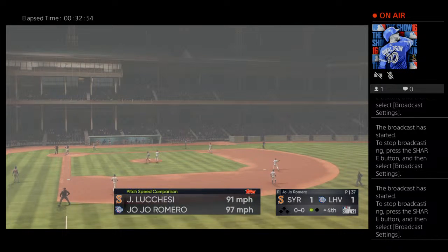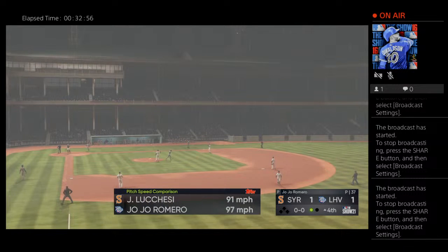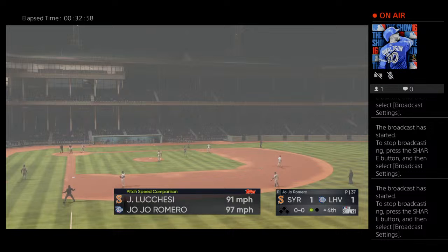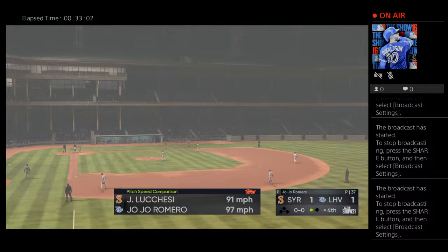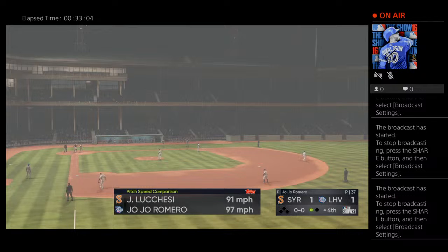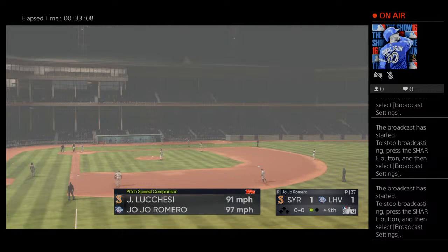So with one away, let's punch up the graphic and show you the pitch speed comparison for the two starters here in the 4th inning. And you can see both guys into the 90s. One guy well into the 90s, 97 versus 91 on the top velocity so far.